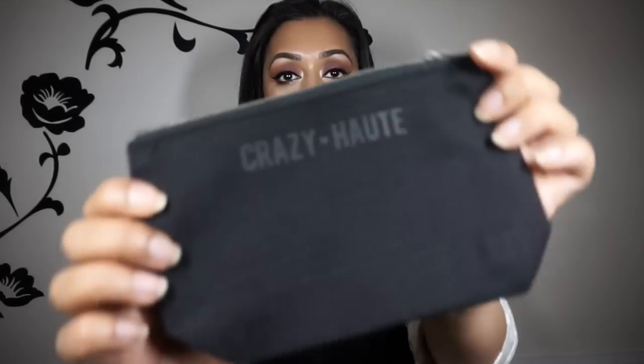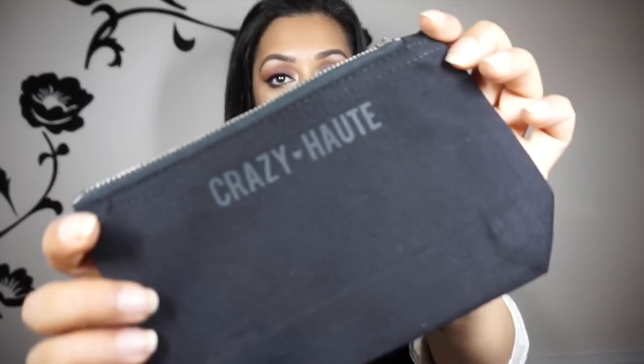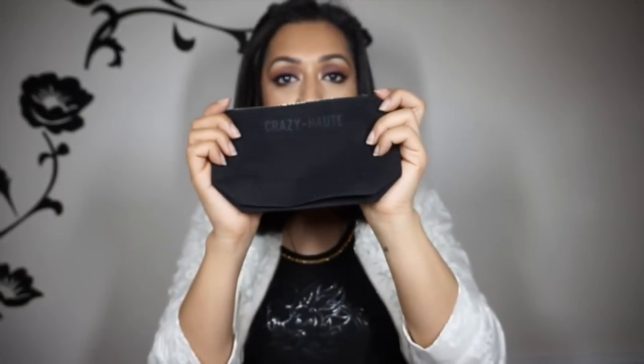And this is from the company called Crazy Haute, and they are based in the UK. They do all different types of other bags as well, not just personalised ones, but I've really been loving these. They're quite inexpensive. They have very fast shipping. I got it within a couple of days, and the customer service is excellent as well.